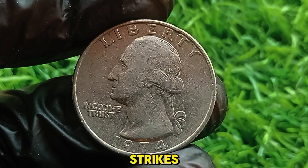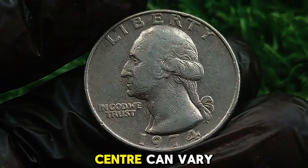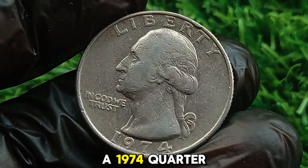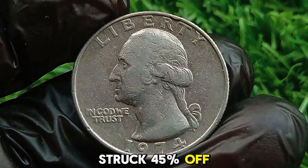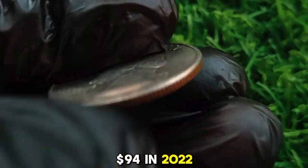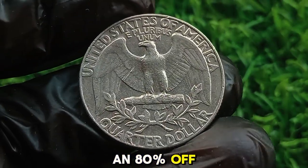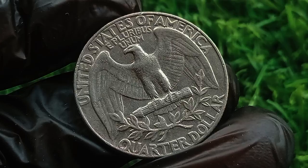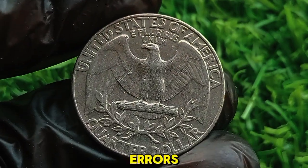2. Off-center strikes. Coins struck off-center can vary in value depending on the degree of misalignment. A 1974 quarter struck 45% off-center sold for $94 in 2022, while another with an 80% off-center second strike fetched $336 in 2021. 3. Wrong planchet errors.